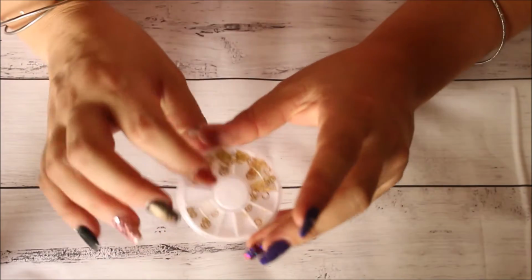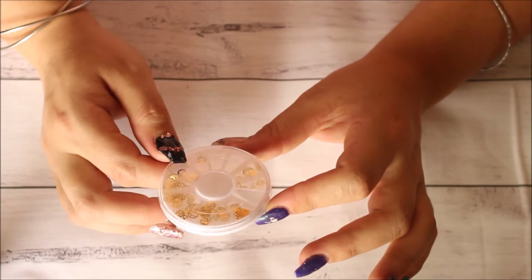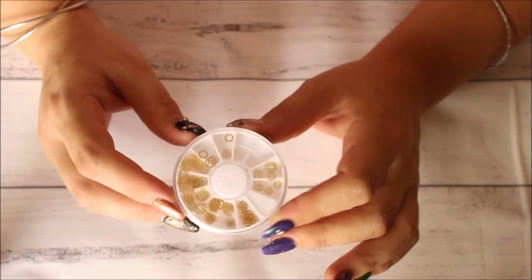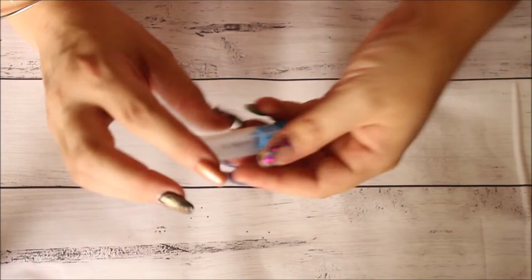Next, I got this little wheel of gears, which is $1.09. Haven't used them yet. But I thought it was going to be a lot better than this. There's not very good variety in there. But yeah, cheap $1.